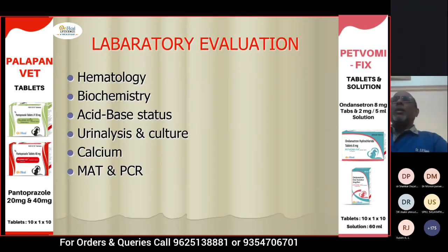And what are the normal evaluations which we look at for acute renal failure? Hematology, where we find leukocytosis. Biochemistry: BUN, creatinine, potassium, phosphorus, calcium, all these things we'll evaluate. Acid-base status, where he's got metabolic acidosis, and urine analysis and culture. Urine analysis and culture is very, very important. Most of us tend to send a blood sample for biochemistry rather than sending urine for analysis and culture.